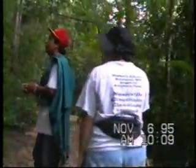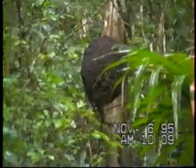That's a big termite. Yes, there's a big termite. This is a big termite nest. And this is a black orchid.